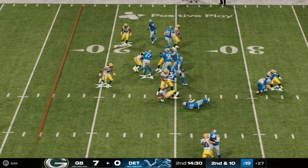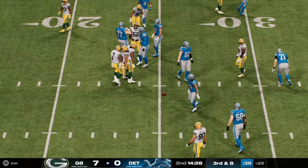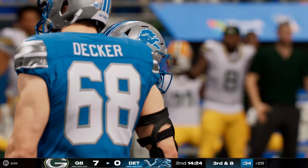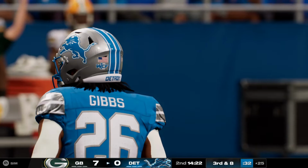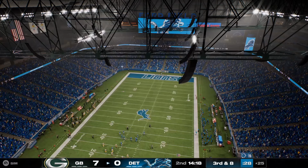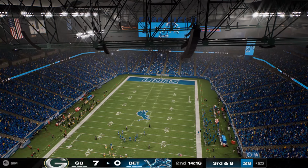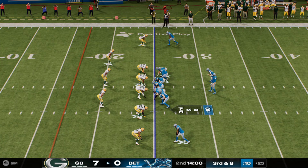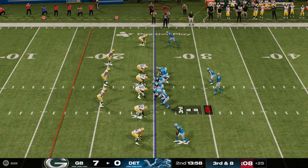Straight ahead with Gibbs here. They do get a couple, but they'll be left staring at a 3rd and 8 coming up. Well, they certainly had success throwing the ball in this drive and not as much running it, as we just saw once again on that last play, stopped after a very short gain. But I wouldn't abandon the run totally, because otherwise pass rushers just tee off on your quarterback. Makes it very, very difficult for him in that situation.